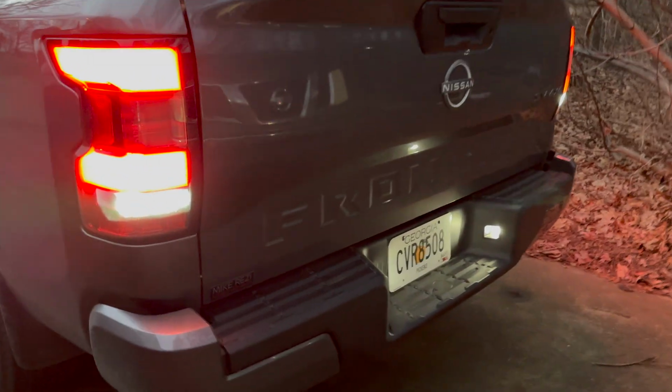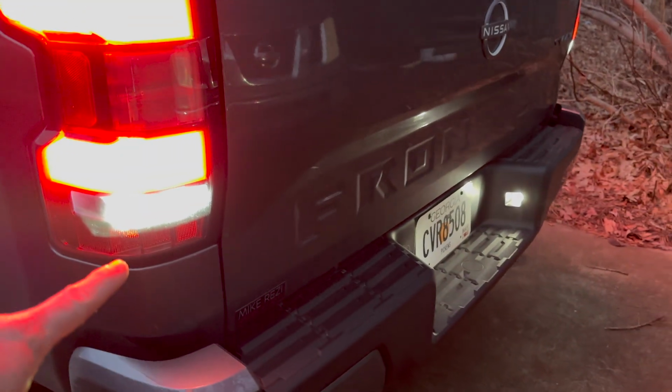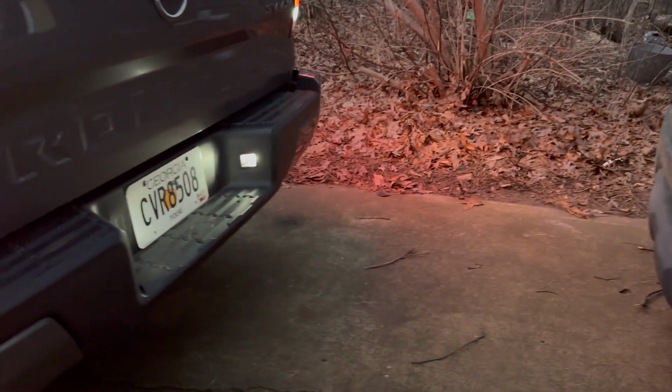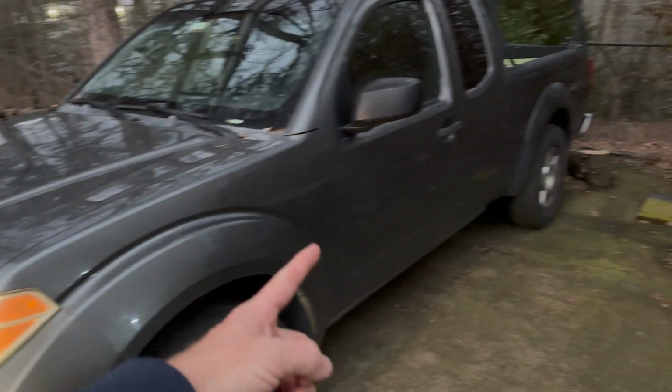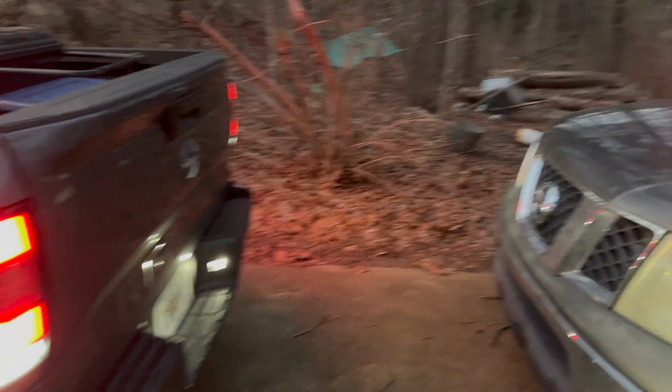I guess a cool feature that's standard is you get these nice LED reverse lights. Those are a huge upgrade from the old hunk of junk over here. I assume the reverse lights work. They're definitely not as pretty.